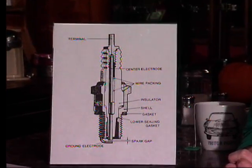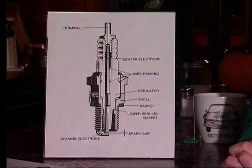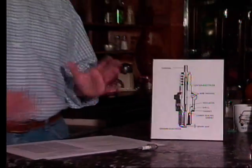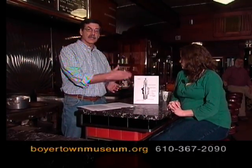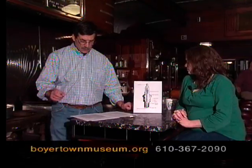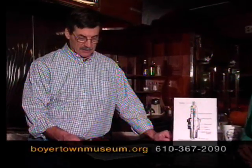Now, if you had these deposits on there, it could create a short, so your spark plug wouldn't work, okay? During World War II, again, I don't think you could go to the local store and get spark plugs. They might have been in short supply, everything for the military. So they had an idea where they could recondition it. So I'm going to read you some of this patent. Hopefully it's understandable. I had to read it a couple times myself, but we'll try this.